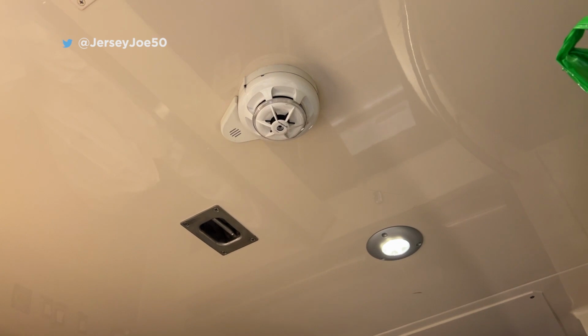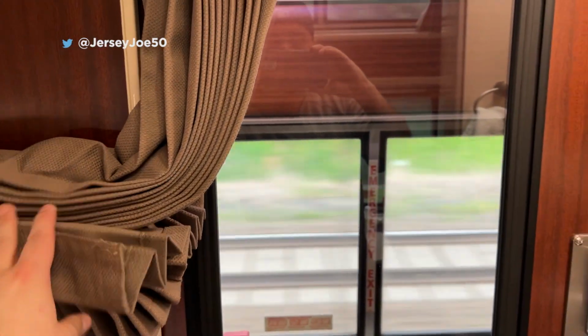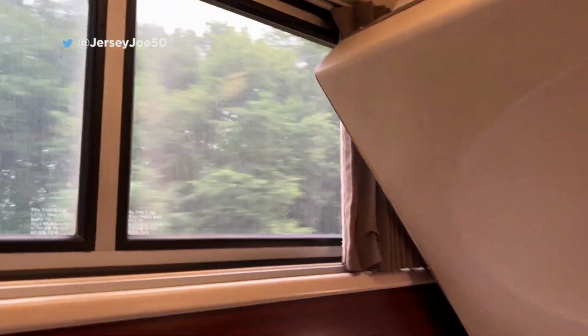There's even a smoke detector. And one last feature, tons of these privacy curtains. One for the door, and one for each set of windows as well. You can completely black out this room and go to sleep.